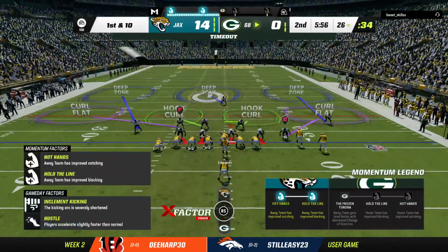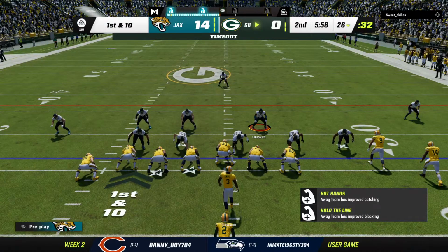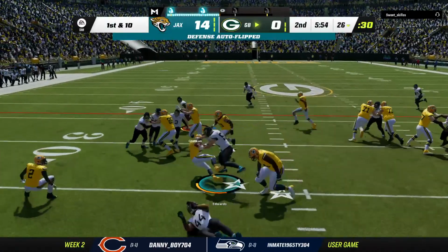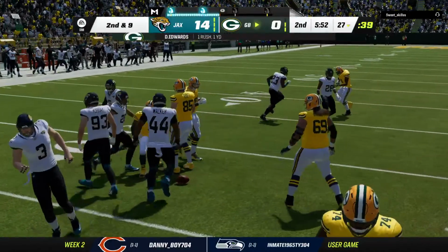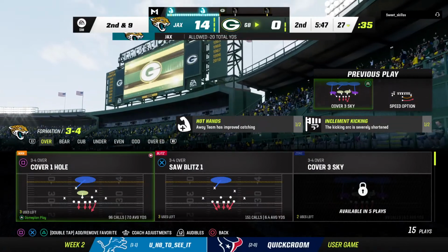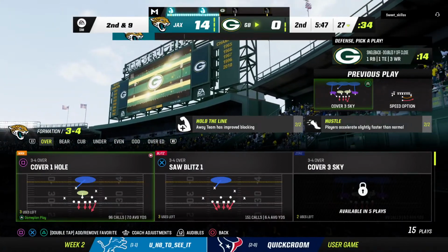Let's go now. About set to get this drive started. The Green Bay offense at the line. They're still in search of an initial first down as they come up here 1st and 10. And he'll fight forward to about the 27-yard line. Only a yard on the keeper, and it'll be 2nd down.